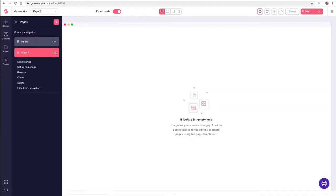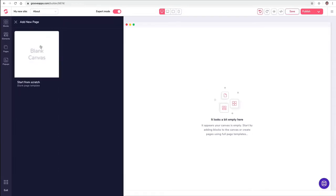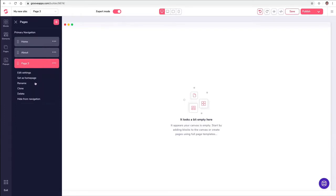And when we click on these three dots here, we have some choices to edit the settings, set it as the home page, rename it, clone it, delete it, or hide it from the navigation. So I'm going to show you some of these things, but first let's make all the pages. So I'm going to rename this, and I'm going to call this the About Us page. Okay, I'll hit that check mark. Let's add another page. Let's call this the Contact page.